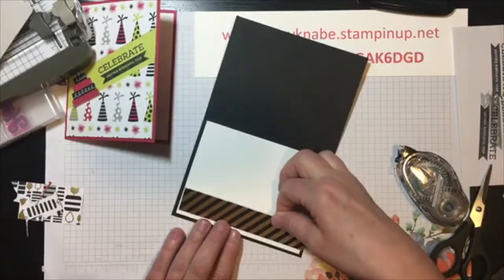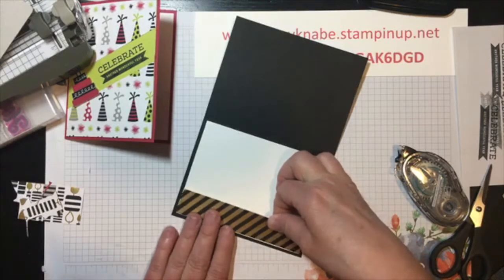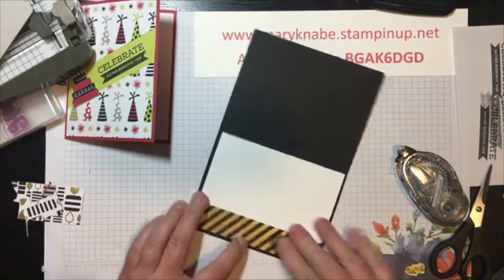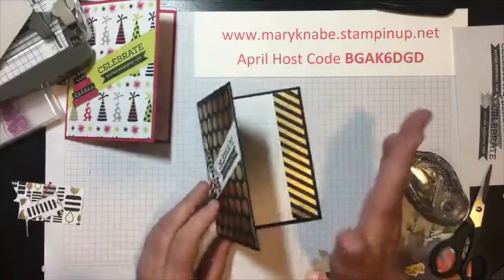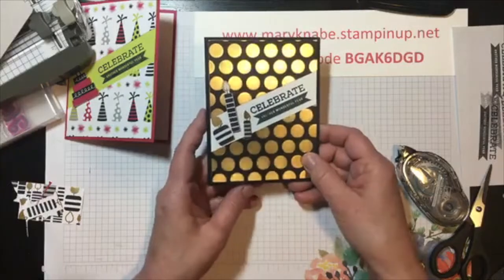Adding little bits of, Carol says she can't live without her dimensionals. If I ever need to add something to an order, to bump up to the next level or get host rewards or something like that, it's always a pack of dimensionals. Can't go wrong.